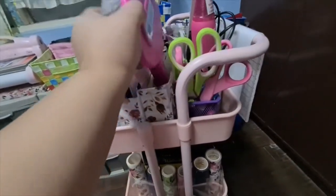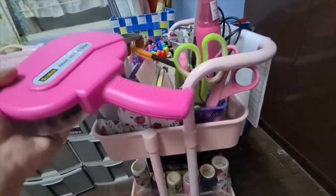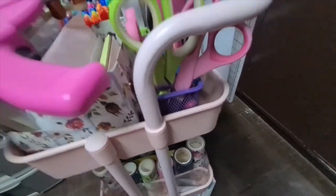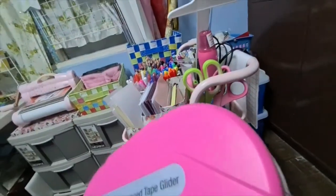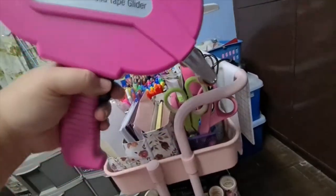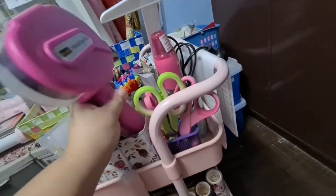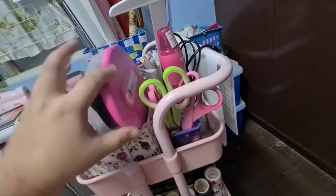This is the tape glider, the one with the refill that you saw earlier. Oh shoot, why are you there? Okay, put you back here. So if you just put this on a paper and then run it, it has a sticky thing right there to help. It's basically like a double-sided tape.